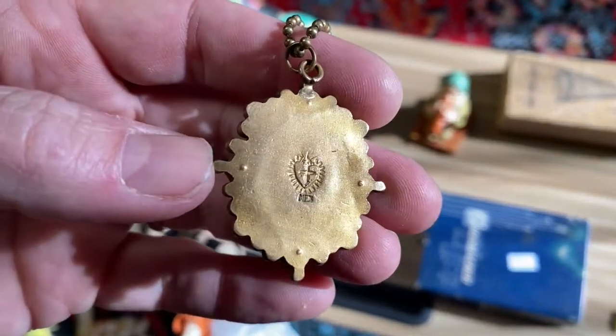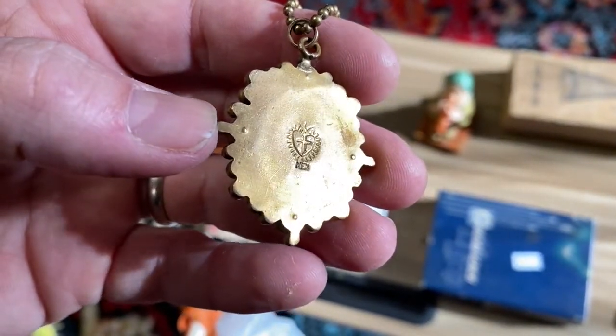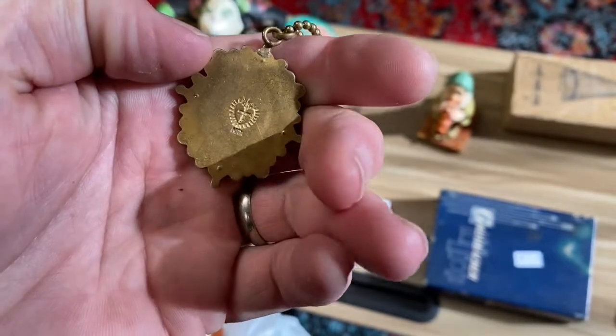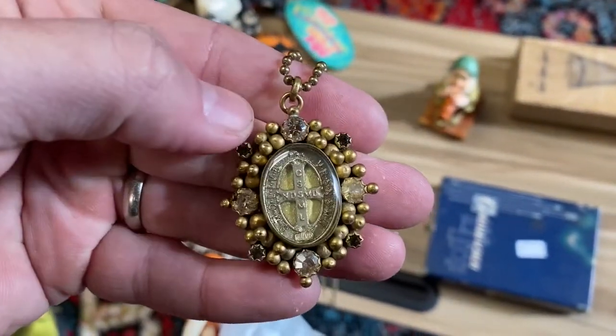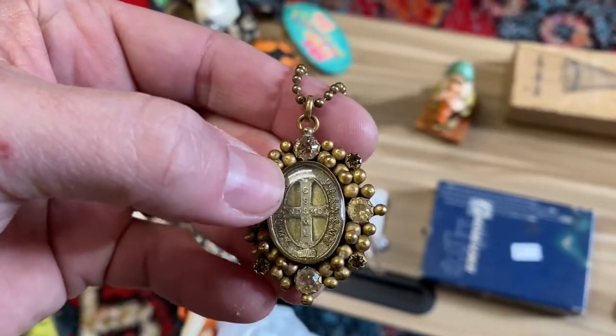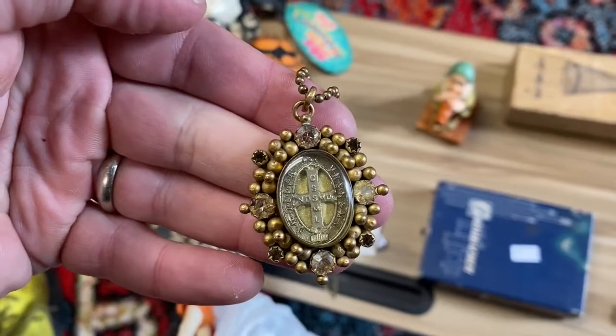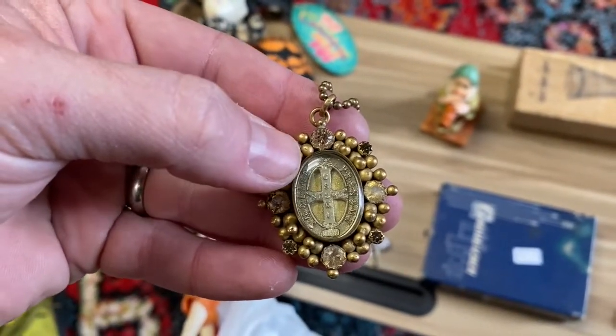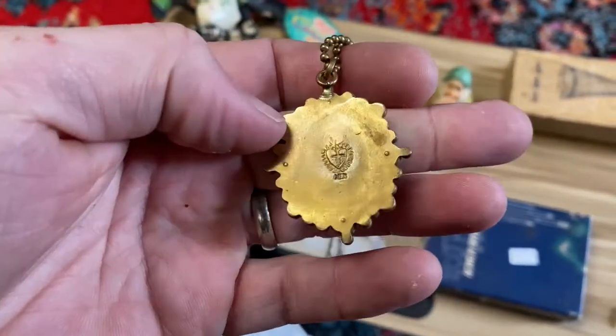We got this cross with some letters, and I don't know, this is probably a Catholic or some sort of religious emblem here. And the downside is that there are no openings behind these jewels, these gemstones. So I'm pretty confident that these are glass or plastic, and not actual genuine gemstones, or else they would have taken the effort to let light pass through it to enhance the view and pleasure.